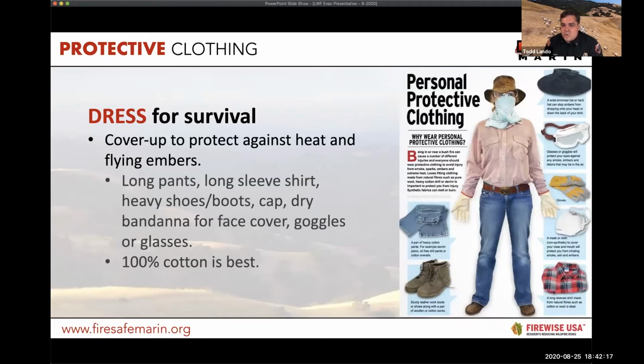Long cotton or wool clothing, long pants, long shirt. Cotton or wool is important. It won't melt from embers. It won't melt from radiant heat. It provides a huge amount of protection to you. It's almost as good as the clothing that firefighters wear. It really does provide a lot of protection.